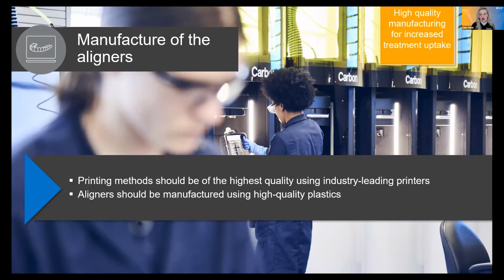So the quality of the aligners is super important. During patient consultations, it gives you an opportunity to show the patients the aligners that they'll be wearing. And having aligners that have been manufactured using state-of-the-art equipment and industry-leading printers will reflect in the product. And showing the patient the aligners, they'll realise that they're very high-end. The plastic that you use as well is really important. It should be durable, but also comfortable for your patient.